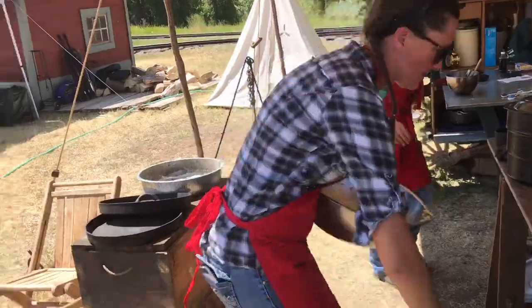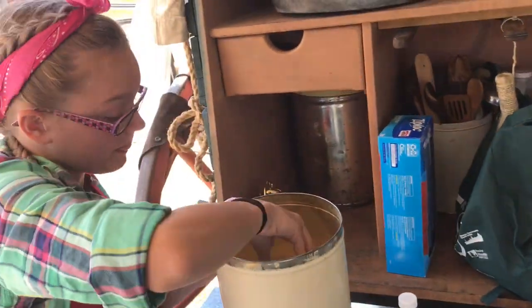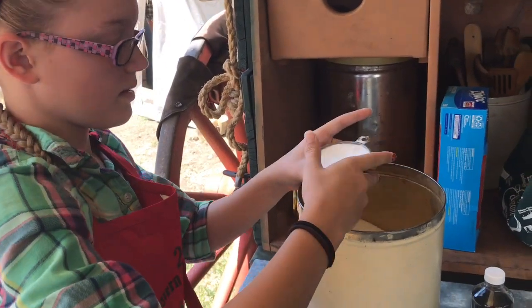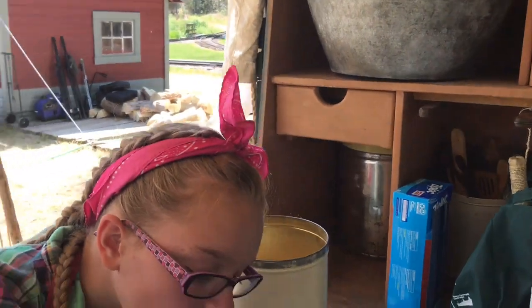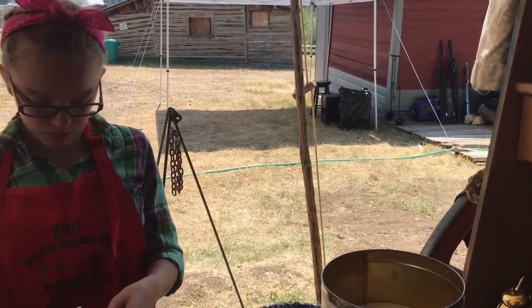We need them over here. Oh, you need them over here? So what are you making? I have no clue. You have no clue? You're just mixing stuff together because you were told to? Yep. You got sugar? Yep. Sugar! And so, how much salt do I need? 2.5 teaspoons of salt. Teaspoons, so two.